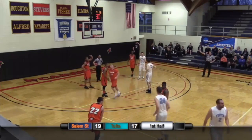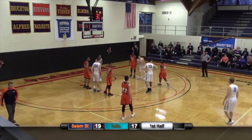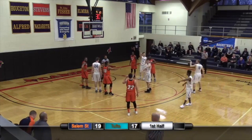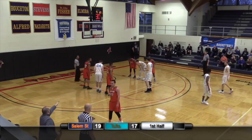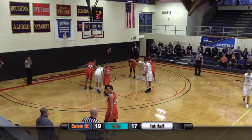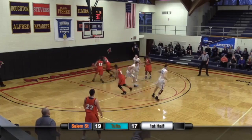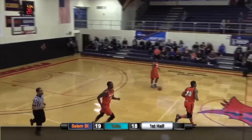And more subs back in. Ray Matthews back in for Salem. Tarik Smith, Ben Engvall, and Patrick Racy into the game for Tufts. Both teams go pretty deep here, and every time there's a substitution, we feel like there's someone new checking into the game for the first time. Racy checking in, the 6'7 freshman out of Ridgefield, Connecticut.